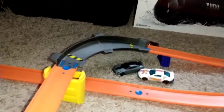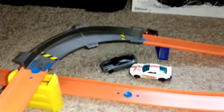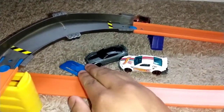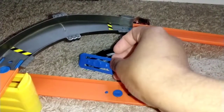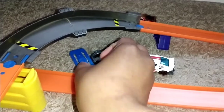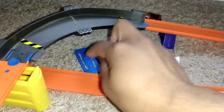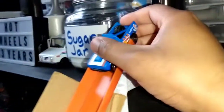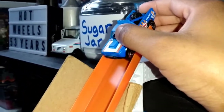He landed right over there. So, this is where he's going to be at right here. Focus right on that little dot right here. That's where he landed at. So, time for his second chance.